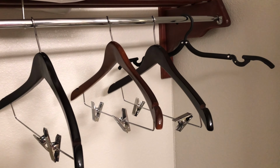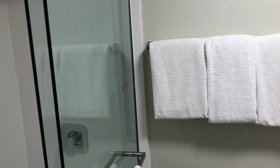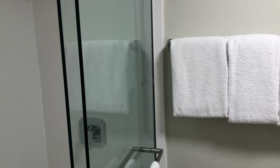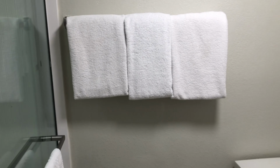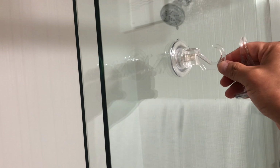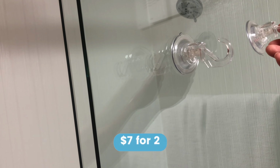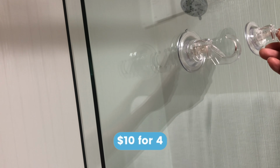So another issue I usually run into with hotel rooms is that there's usually not enough places to hang things in the bathroom. Not so much a problem in this one, but in general, there's never hooks to hang your towel. So what I like to use are these plastic suction hooks. So all they do is stick to the glass like so, and these can hold up to 6.5 pounds. So these are $7 for 2 of them or $10 for 4 of them.